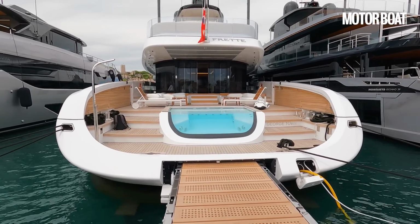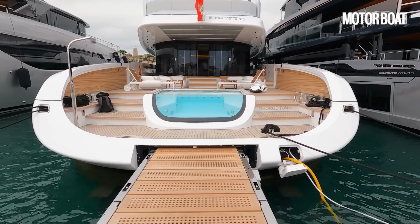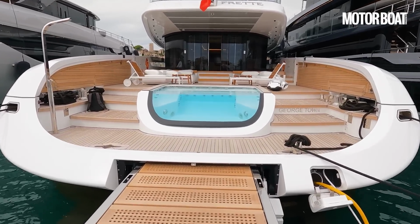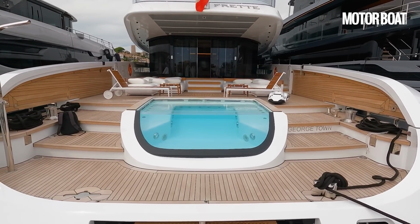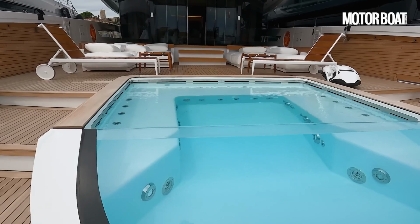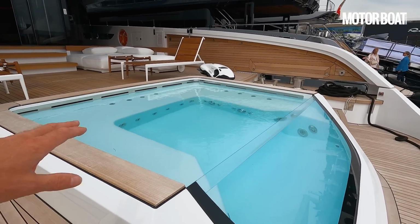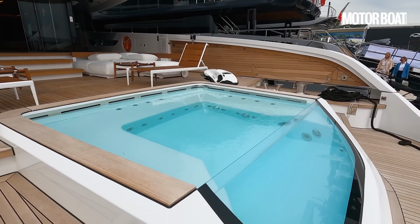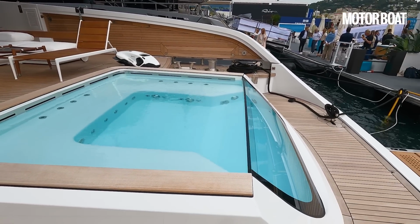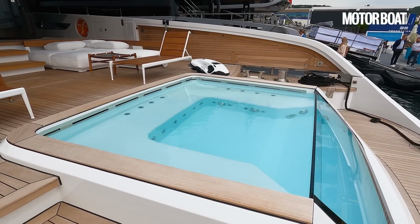Now the very first thing you notice about this is the unusual styling of this whole stern beach club area. It's very much in the current trend of a kind of semi-explorer style beach club yacht, and look how cool this one is. We've got an infinity pool looking out over the stern of the yacht. You can hear the water just gently trickling over the sides, but imagine being anchored up in some beautiful Mediterranean or Caribbean bay, sitting in your hot tub looking out to sea.